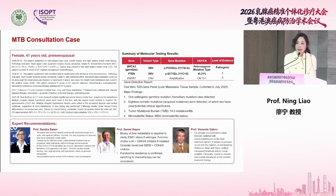So this is one of our cases. In this case, we summarize the molecular result with the germline mutated BRCA2, and also the somatic mutated PTEN, and also FGFR1 amplification. And also we have the TNBC, which characterizes the patient. The professors guided us in discussion with the panel. So this helped this patient, and now the PFS continues for more than 3 years.